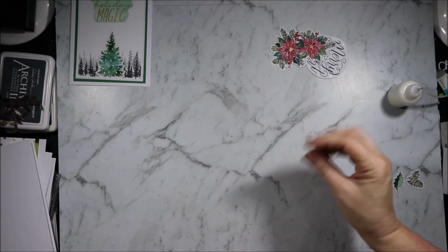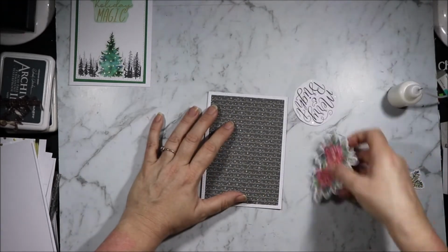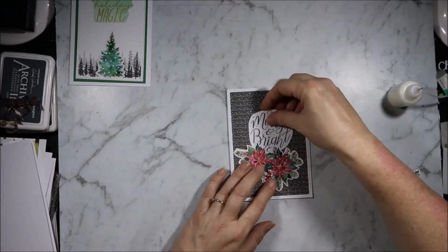Because I'm using Kmart card bases, they are a smidge short. That's why the overhang, that is a Kmart fault, not a paper rose.